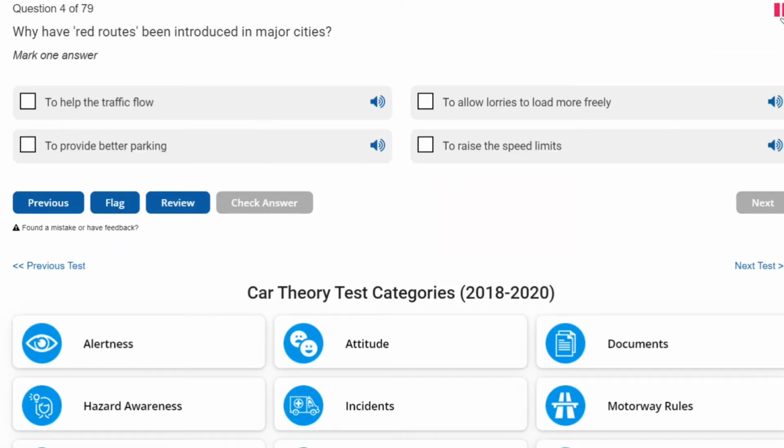Why have red routes been introduced in major cities? To help the traffic flow, to provide better parking, to allow lorries to load more freely, to raise the speed limits.